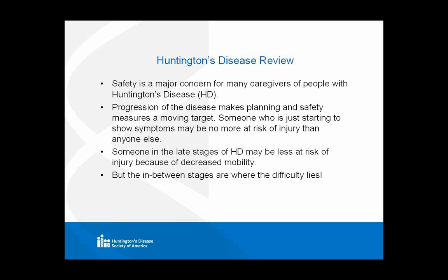The beginning and later stages of Huntington's disease are often when people are at the least risk for injury. Someone who is just starting to show symptoms of Huntington's disease may not be at any more risk for injury than you or I, while someone who is in the later stages of HD may be at less risk of injury simply because they're less mobile. The greatest safety issues arise in the in-between stages, where people are dealing with a mixture of movement, thinking, and behavioral symptoms that combine to create significant safety risks.